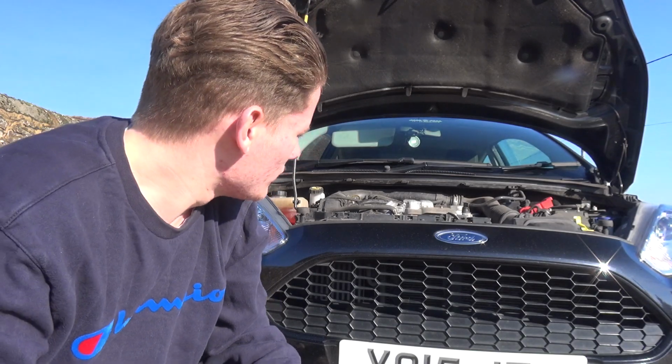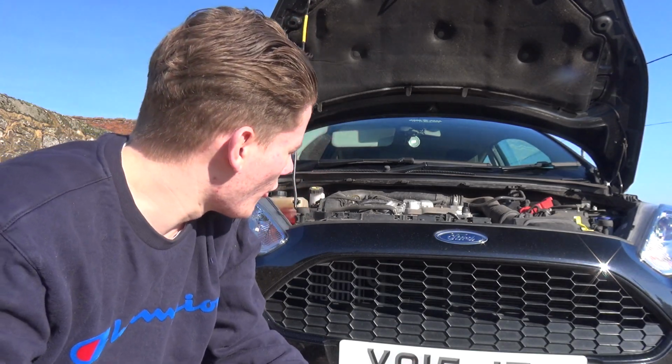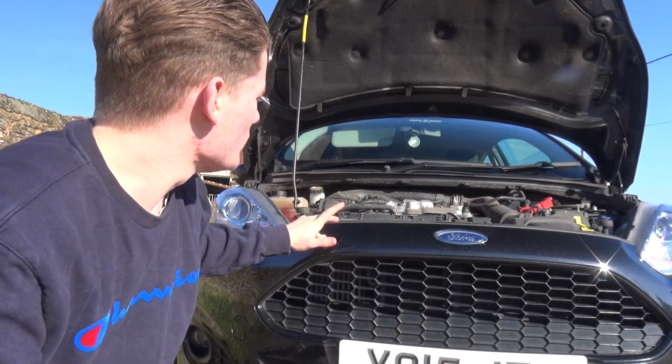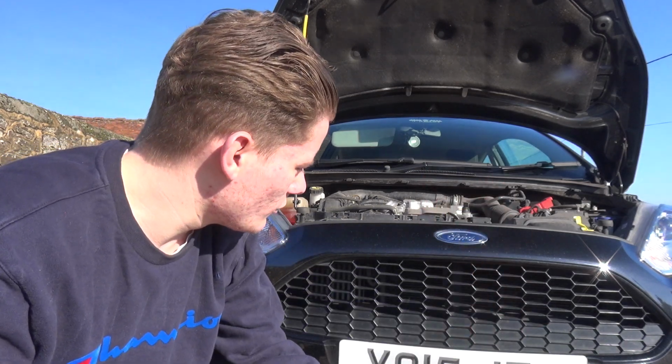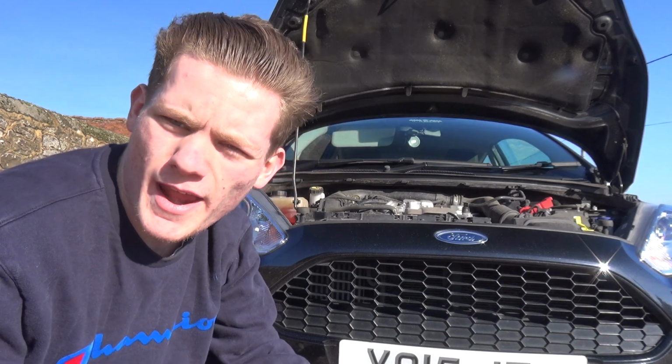Really difficult. It's really hard to do, and I will admit, I don't open the bonnet often on this car because I don't really need to do a lot under the engine. The only thing I do need to do occasionally is top up the washer fluid. But even when I do have to open the bonnet up on this car, it is really difficult to do. It's really frustrating as well.